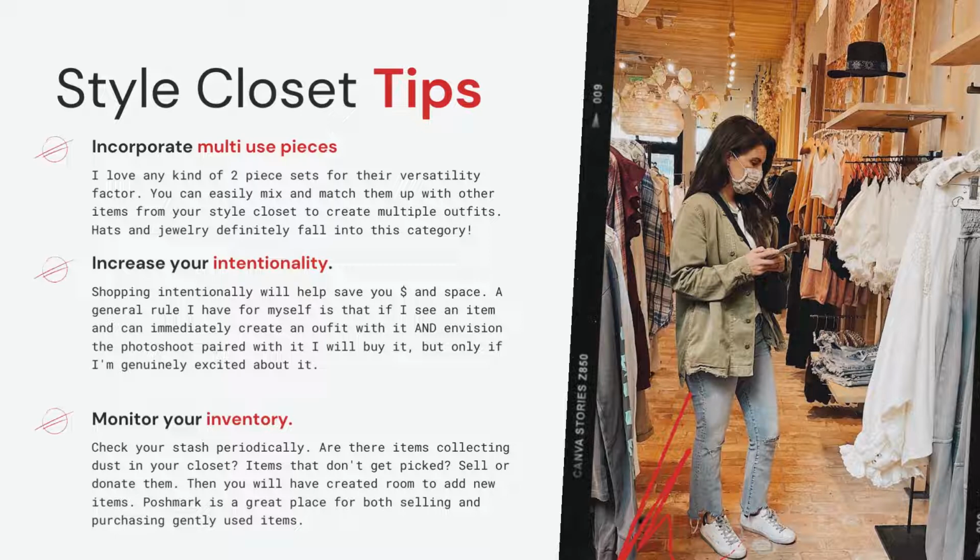Increase your intentionality. Shopping intentionally will help you save money and space. A general rule I have for myself is that if I see an item and I can immediately create an outfit with it and envision the photo shoot paired with it, I will buy it, but only if I'm genuinely excited about it. And then you'll want to monitor your inventory.